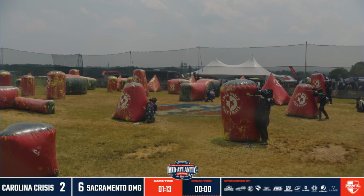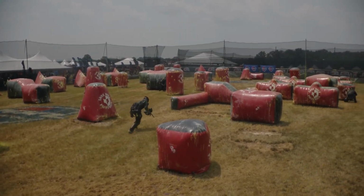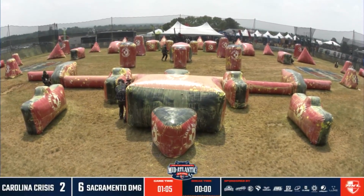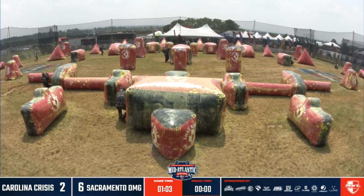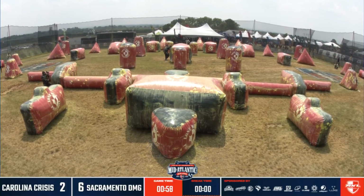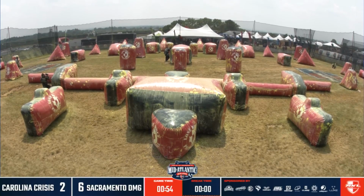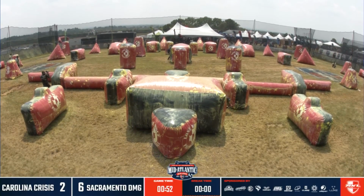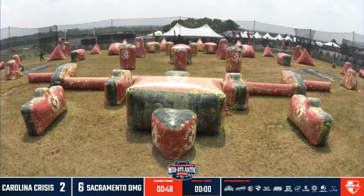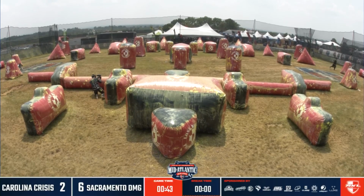5-on-4 advantage for DMG. This is Ethan Giglento here in the front snake. Ward's back there behind him in the snake can. He's making a move. Somebody's making a move on the Dorito side for Crisis. I can't see exactly. 60 seconds on the clock. DMG tucked in tight. I believe that's Stallard coming off for DMG off the Dorito side. Ethan's making his way into the other team's snake. Body comes off for Crisis from the center. Ward behind Ethan here in the snake.